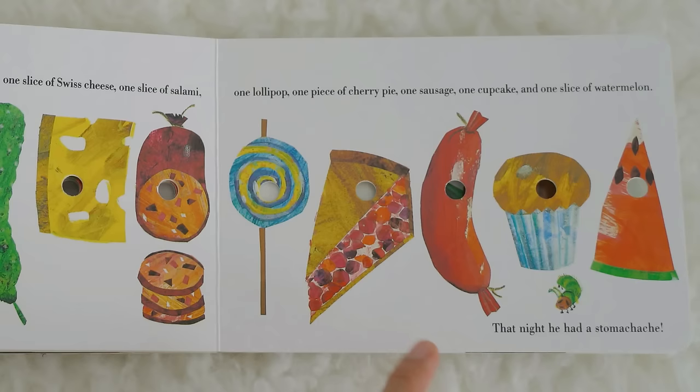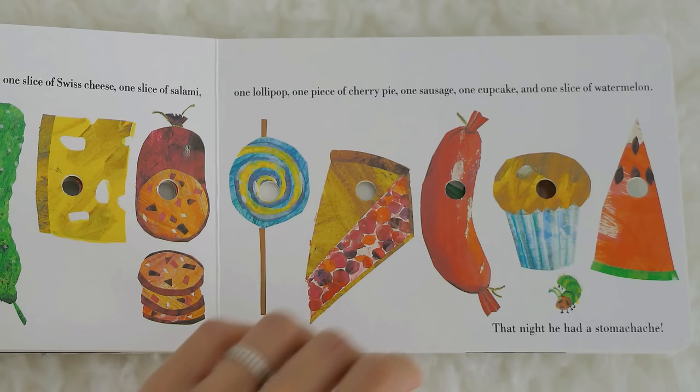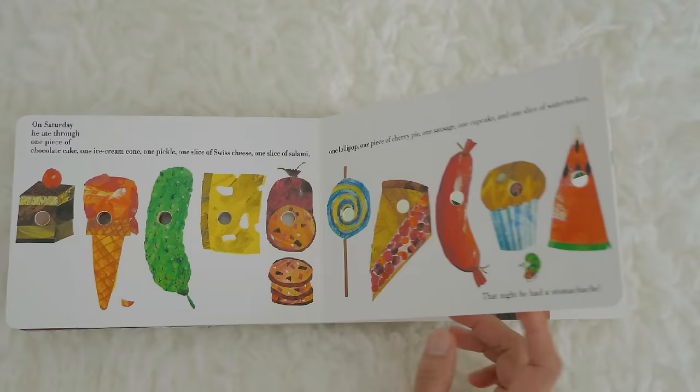That night, he had a stomach ache. My stomach is hurting. My stomach is hurting because I ate a lot of food. See, it's not good to eat a lot of food because your stomach might hurt.